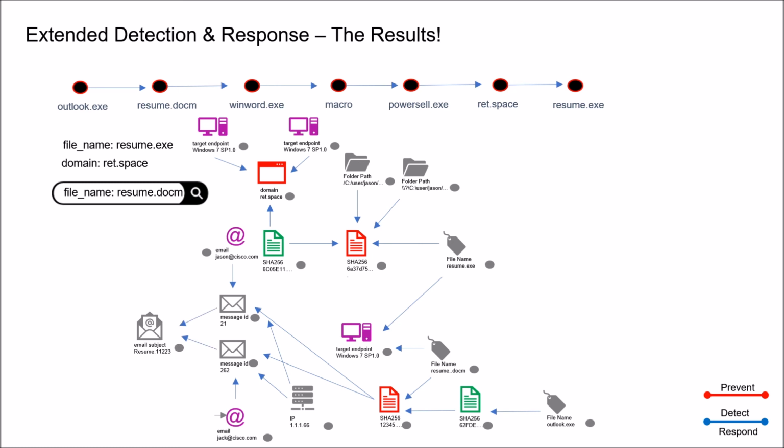We know the IP addressing. We know the email subject. It was resume.docm:11223. Maybe that's the job description or the job identifier. But we know that was part of it, but we know Jason also got it as well. We also know that there is a domain linked in that message and a URL as well. We've got an IP address that might have communicated with that URL. So now we've got an initial internal network based host that made a connection to that URL. And then over here in the middle, we've got this email, and it's coming in from @bad.com.